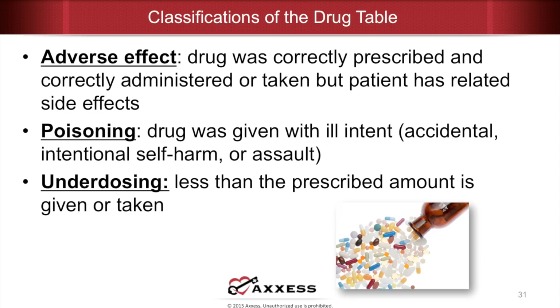That's different than a poisoning. A poisoning means the drug was given with either ill intent or they just had an accident. With a poisoning, something's wrong. Either they're not taking the drug correctly, they're taking too much of it, or taking it more often than they should, or taking it by the wrong route. All of those would be poisonings.